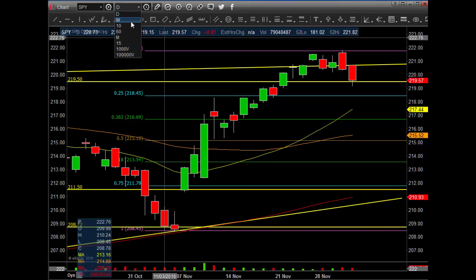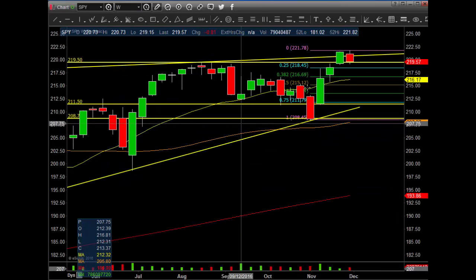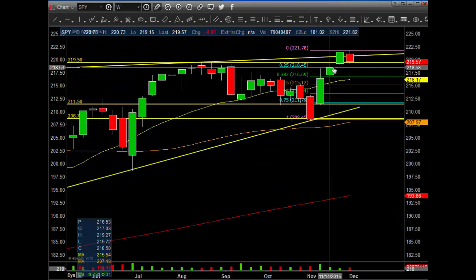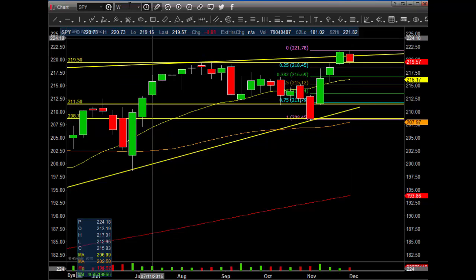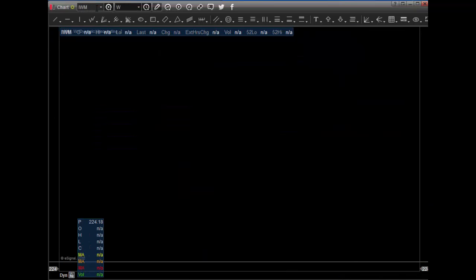Weekly chart, same thing. Tomorrow's Friday, so we'll know where it's closing. If it does engulf this candle, maybe fill the gap down here around 218.53, then that could be talking to us. So we got to keep an eye on the close. I'll do some more videos over the weekend to go over that because the weekly closes are very important as well. Let's go into the IWM.